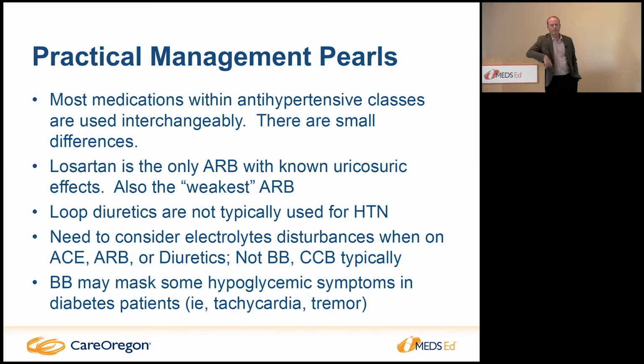We already talked about how loop diuretics typically aren't used with hypertension, so if you see them, there's likely another indication for the loop diuretic. When you're talking about management and trying to decide, the electrolyte disturbances are a big part of that. ACE, ARB, diuretics, you're going to have to monitor kidney function and draw labs and monitor closely, whereas the beta blockers and calcium channel blockers are not affecting those. So sometimes those are a great choice for somebody who's just not going to come in and get their labs drawn. And then keeping in mind in your patients with diabetes that sometimes beta blockers can mask those symptoms, the tachycardia, the tremor that can happen with low blood sugar. So, keeping that in mind.